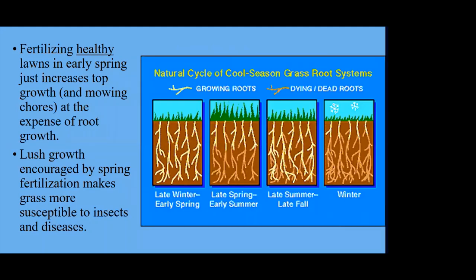All right, a little bit about fertilizing. Fertilizing healthy lawns in early spring just increases the top growth and also increases our mowing chores. We have to mow more when we fertilize in early spring. And that's at the expense of the root growth. What we mean by that is really in the early spring, you want the roots to grow deep into the profile of the soil, so it grows nice and strong and can withstand a lot of the heat that comes later on.